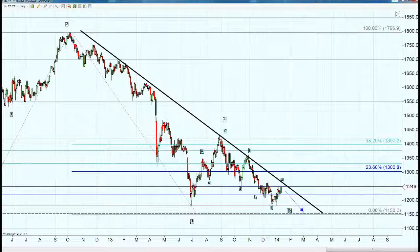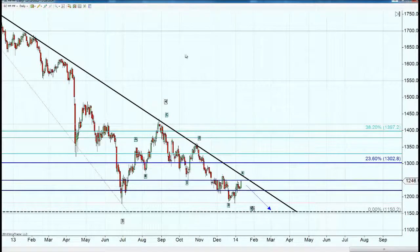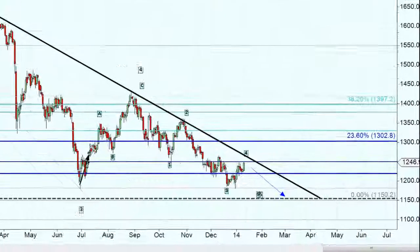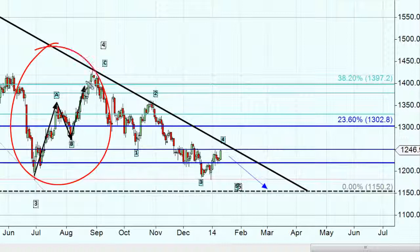Let's go ahead and blow up this chart. It is our daily chart, and it has our most detailed count that we're working with right now. Long wave down 3, wave 4 is an A, a B, and a C. Then we have this market moving down in terms of this is our 4th wave, of course, right here. We then go into our 5th wave.